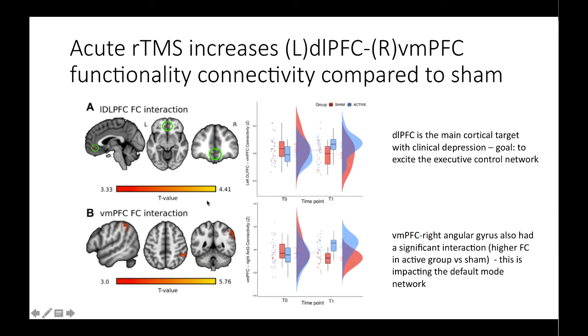But very interestingly, we do see that there's actually an increased connection with the ventromedial PFC and the right angular gyrus. And this is impacting the default mode network, which is thought to be the more background network. I just thought it was really interesting to see that a region that wasn't the target is having more downstream effects. And so I think it's signaling that when we do stimulation, there really are a lot of layers that maybe we don't understand, a lot of indirect effects, but that are very interesting.